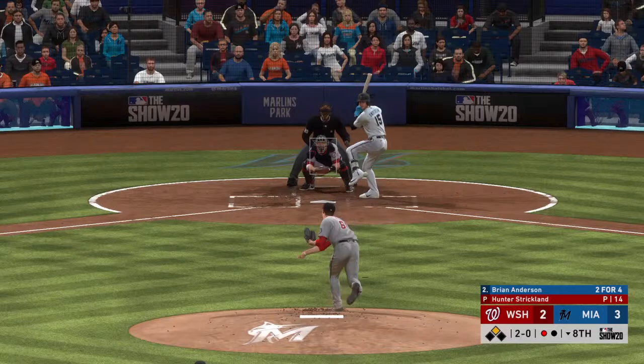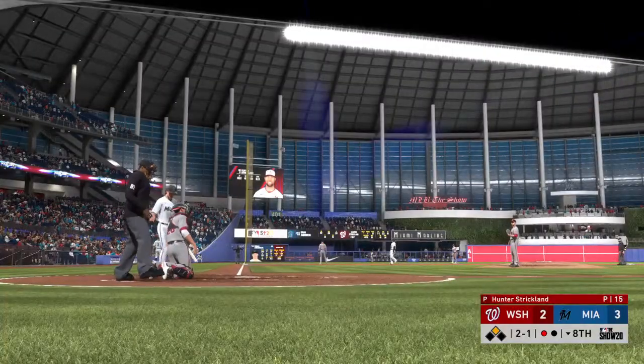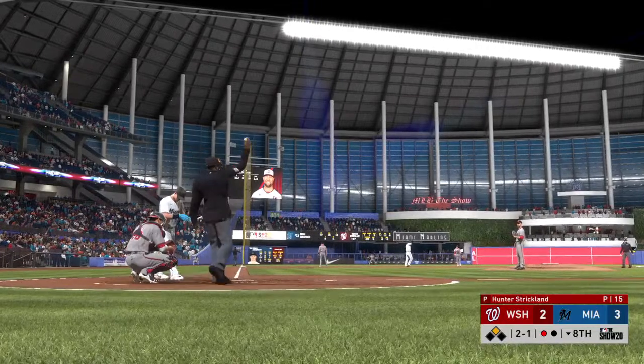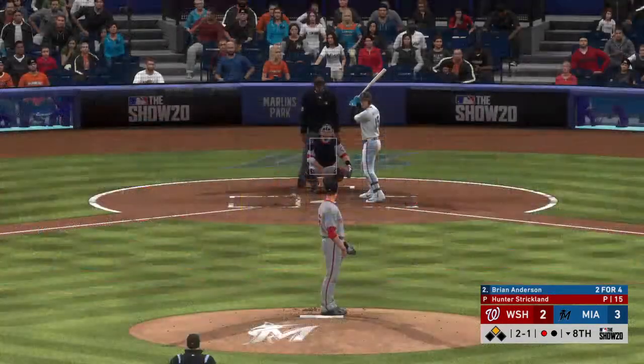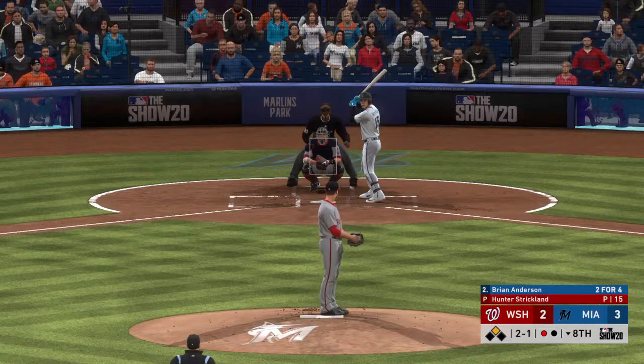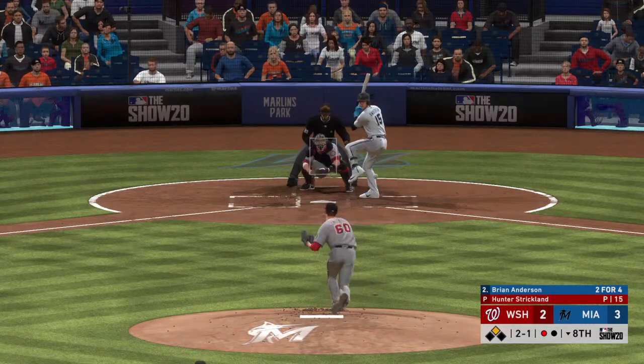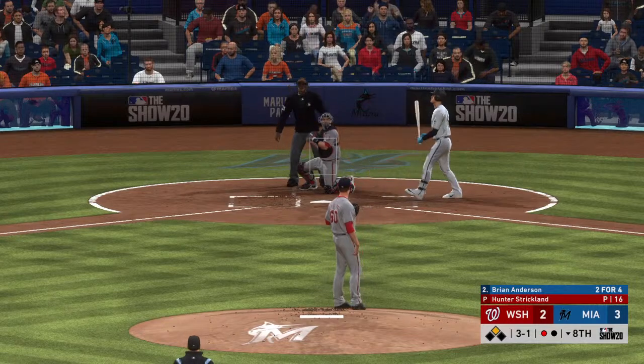Here comes the 2-0 pitch. It's a high fly ball headed for the left field corner. If it stays fair, it's gone. And he just couldn't keep that ball fair as it winds up a long foul ball. Now the 2-1 pitch is looked at for ball 3.